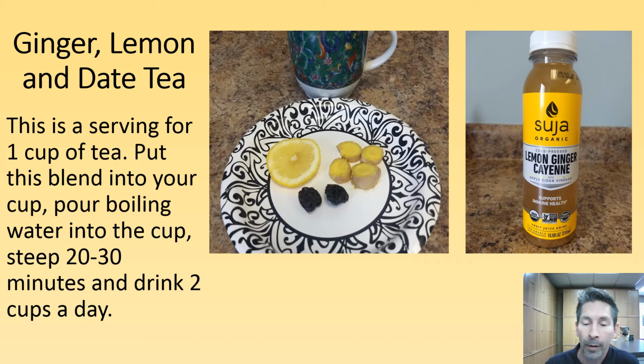And then on the right is a picture of a product that we found at one of the local co-ops. I believe it was Trader Joe's, and it's a lemon, ginger, cayenne, apple cider vinegar blend, which seems like it would be perfect for this sort of situation.